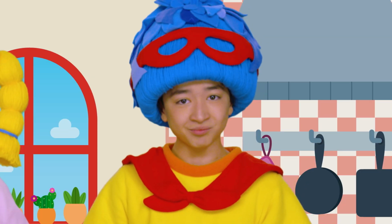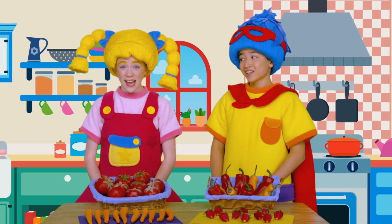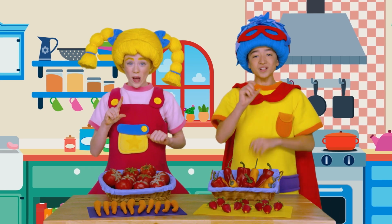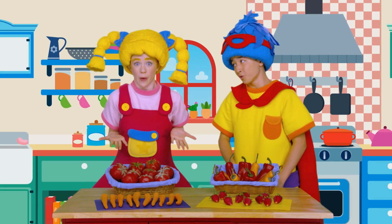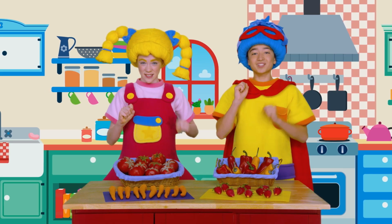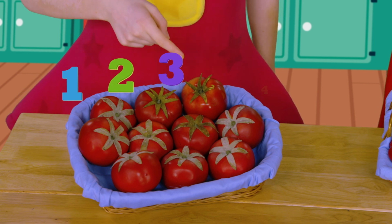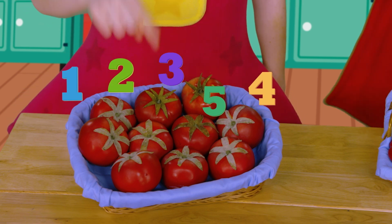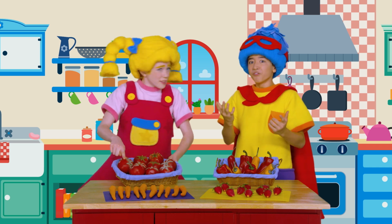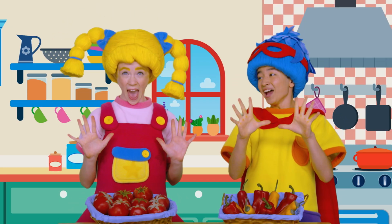Counting, counting, counting 1 to 10. 1 to 10 and 10 to 1 and do it all again. Let's do this! 1, 2, 3, and 4, 5, 6, 7. Wait! There's more! 8, 9, 10.